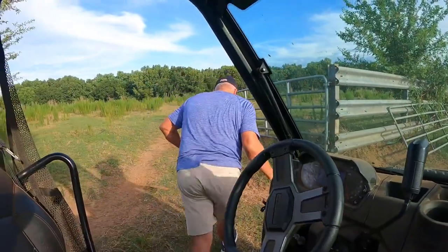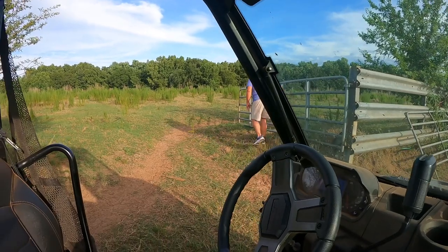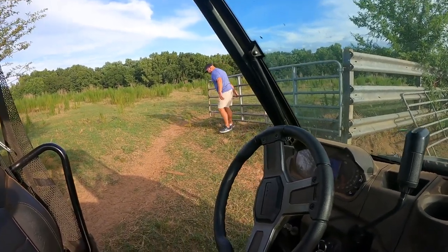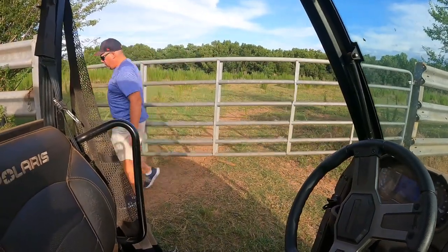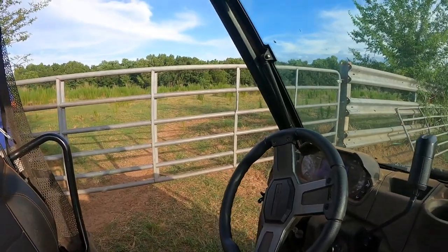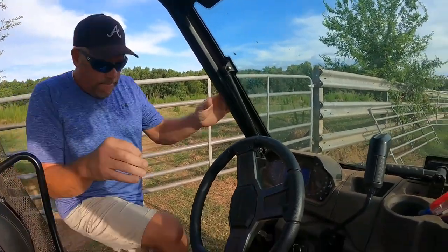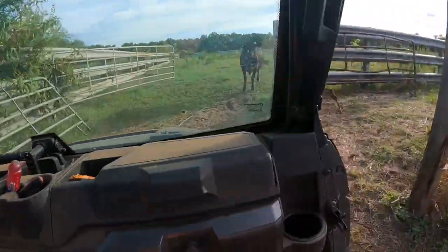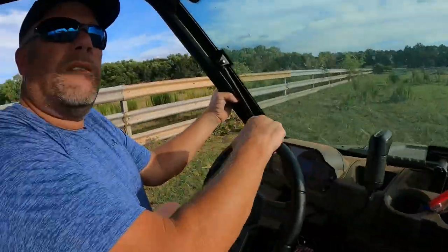We're gonna cut off the cows from this part to where they can't go into this lower part, so they can focus on just where they have this short, good, nutritious grass, while we can let that one grow a little bit to where it gets all the good nutrition for the cows, to where they can finally get good and fat, because them prices are on fire right now.